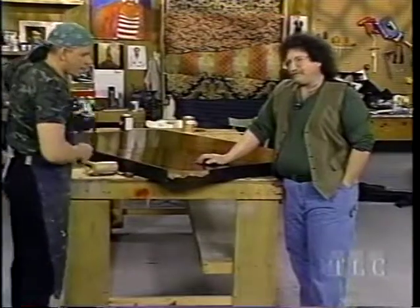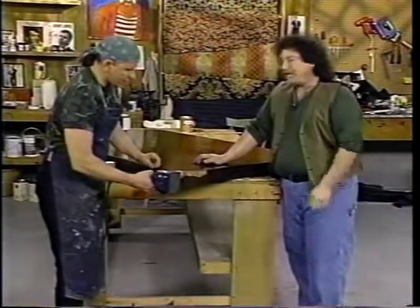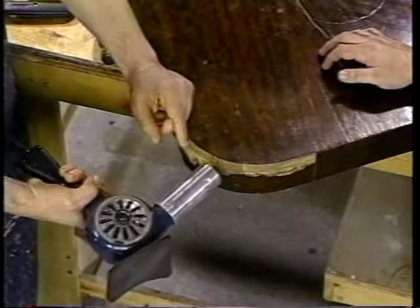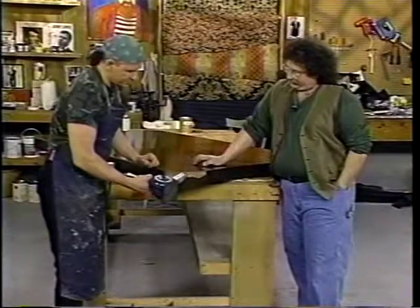Now, sometimes you have a hard time. You can use the heat gun. Let's actually do that. You put the heat gun on the veneer, and it will soften the old hide glue. Trust us. Promise.